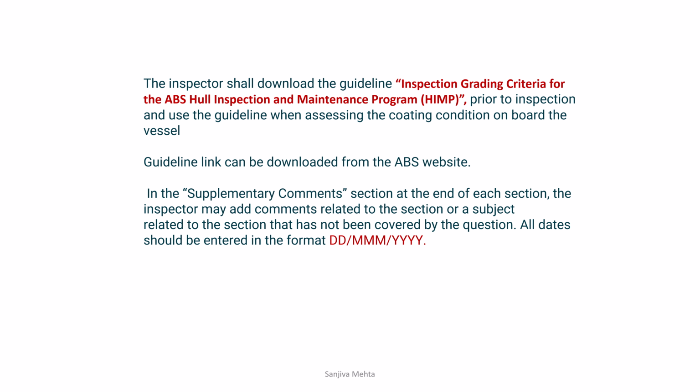Okay. In the supplementary comment section at the end of each section, the inspector may add comments relating to the section or a subject related to the section that has not been covered by the question. All right.